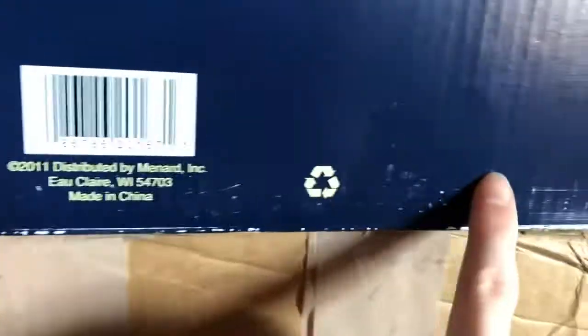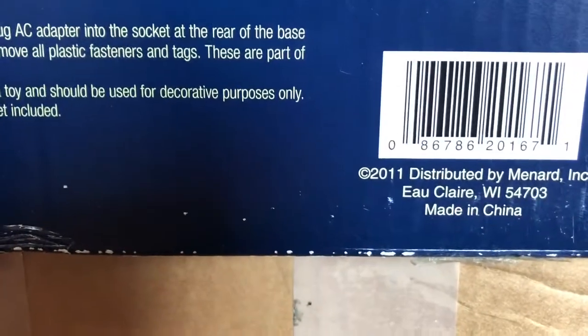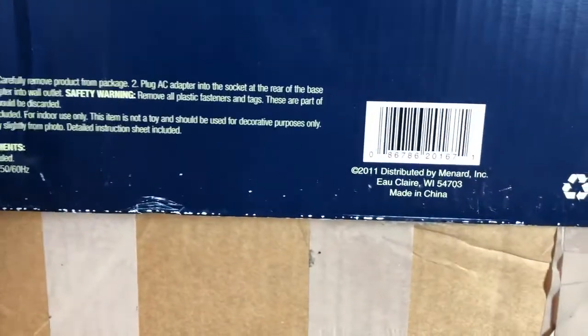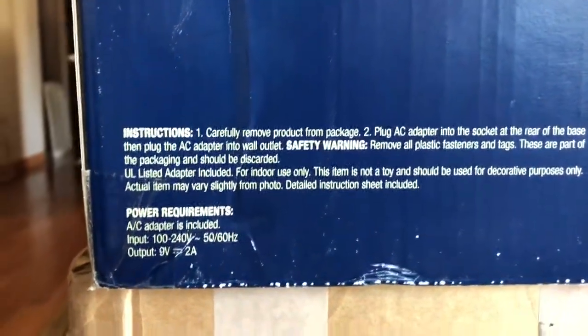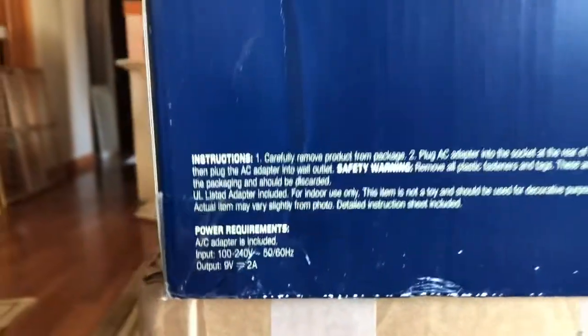A couple white marks, nothing big at all. No serious dentage either. But it says 2011 distributed by Menard Inc. And then it gives the headquarters address and whatnot, and that's the SKU, made in China. This is back when a lot of props had instructions on the back of the box, which is very nice. And it has the power requirements there. It takes a basic Gemmy adapter for life sizes, 9 volt 2 amp.